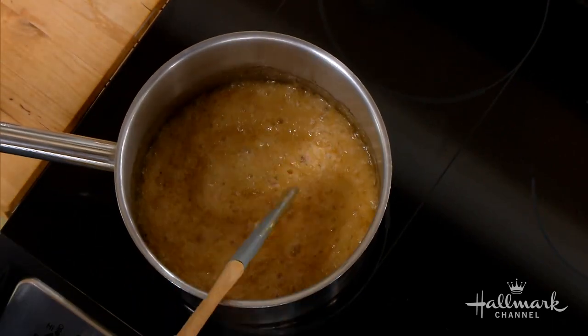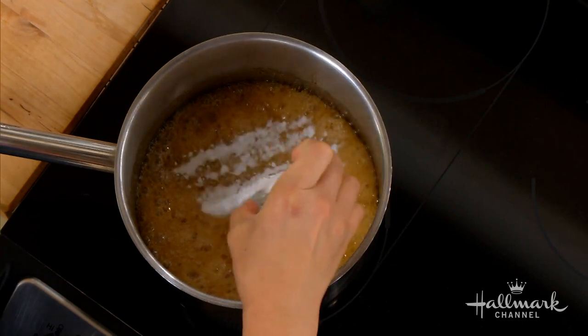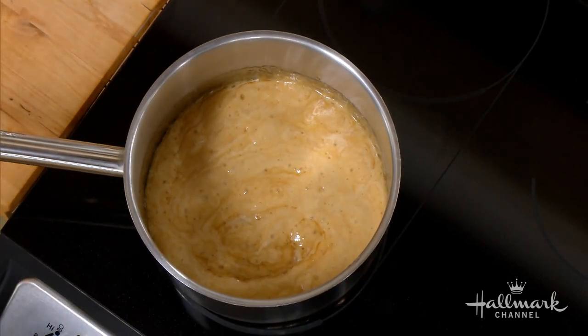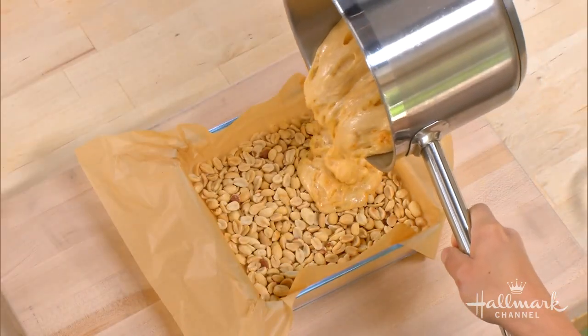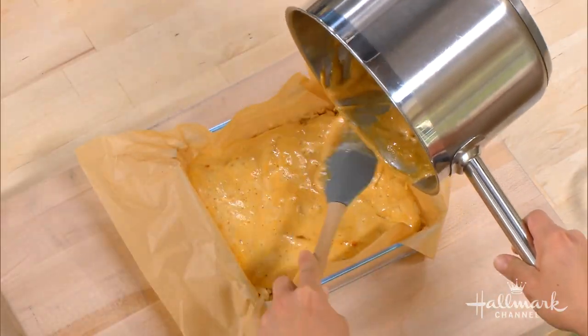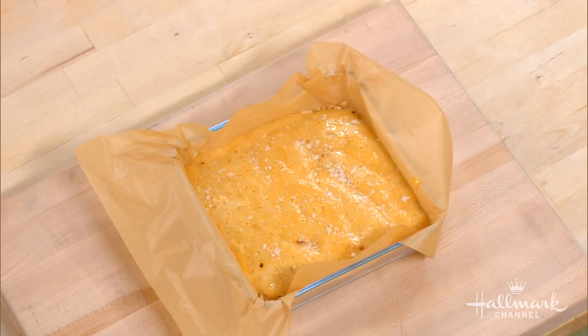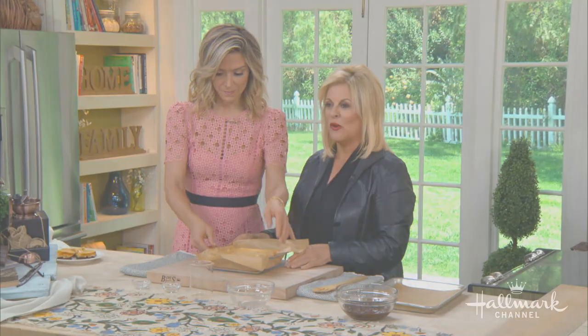Timing is essential. Your timing is everything. Stir in the butter and the baking soda. Then, because you want that foaming caramel, you pour that over the peanuts. Now, just before it sets, sprinkle salt on it. And for your viewing pleasure, look what we made earlier.